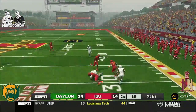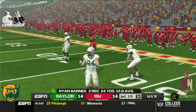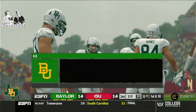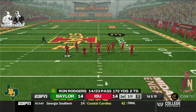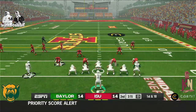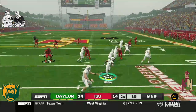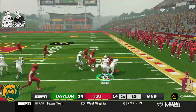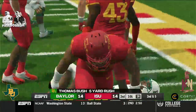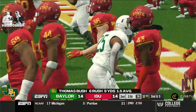Quick out to his receiver. And down he goes at the 32. Gain of 10 yards. That makes it 1st and 10. It's 1st and 10. Ball on the 32-yard line. Takes the ball right. Nice run to the outside. Bush comes away with 5 yards on the carry. That brings him 2nd and 5.